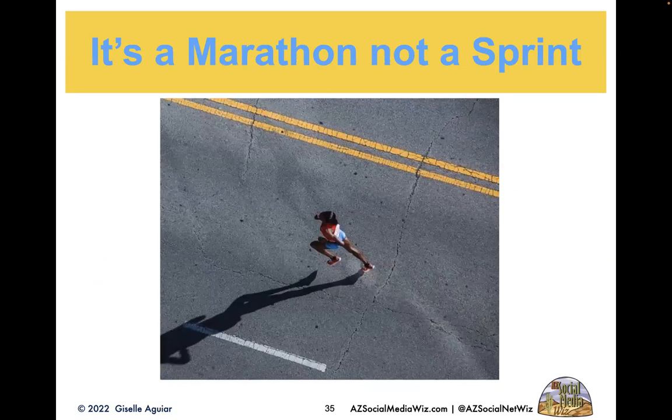This is a marathon, not a sprint. Social, this is just the way it is. You're in it for the long haul. You started a business, you're starting a business, but be aware that the road is constantly changing. So if you're going to spend the time to do it right, do it right.